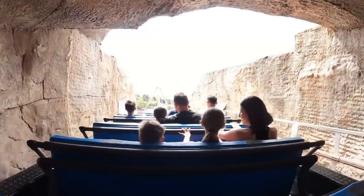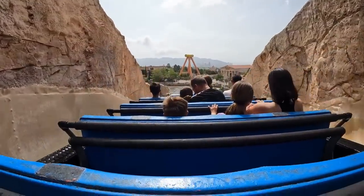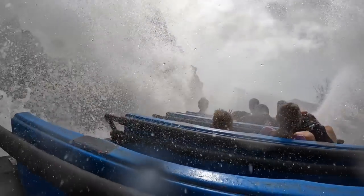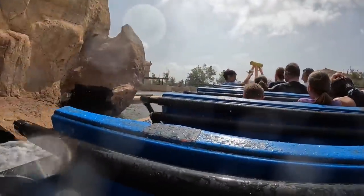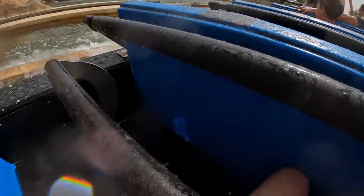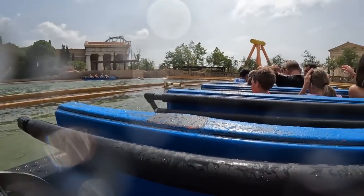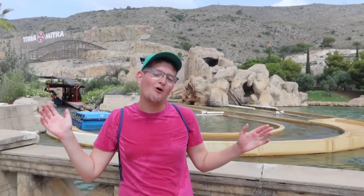Oh, here we go! Look at that skyline! Woo! Oh, no, we're quite wet down there at the back. I am dripping. Nice and refreshing though. Oh, that was good. That was a good fun ride. You can't beat a big water ride like that in the lovely Spanish sunshine.